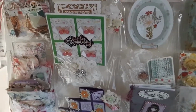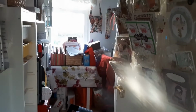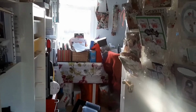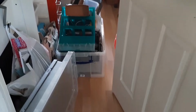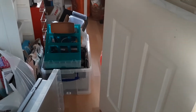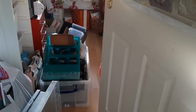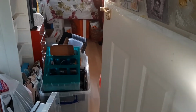So if I just push the door open with my foot, this is the state of my craft room at the minute. As you can see, I cannot get use of the table. Down on the floor, I have a big long empty storage box, as well as the lid off the big clear box there. Now that clear box actually has Christmas papers and craft stuff in it, and then on top of it I have been dumping my empty containers and boxes into it.